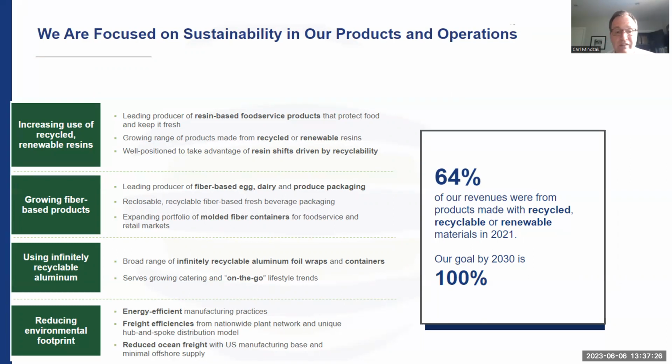We have aluminum. We always had aluminum. Obviously, there's a lot of world issues on where you buy aluminum that causes it, but we'll always have that in our portfolio, and that's infinitely recyclable. So that fits our criteria as we move forward.